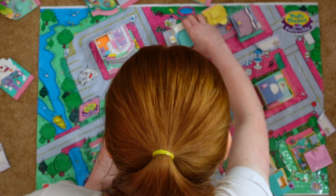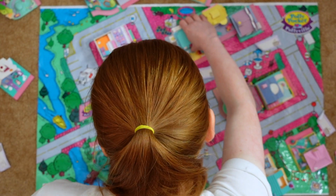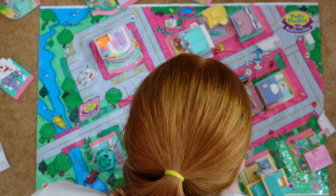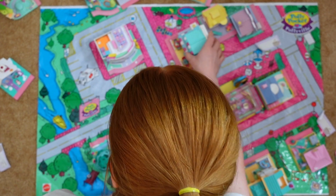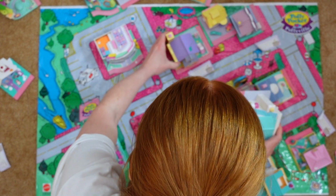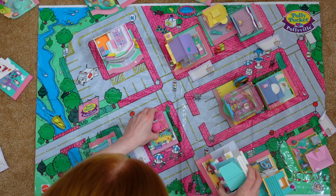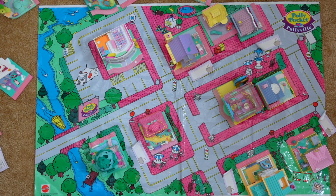Previously I had said that maybe this was the pizzeria just because it fits very well, but it seems very awkward in that spot. And it very clearly is too big here. So, I don't know. I think that's what I'm going with.